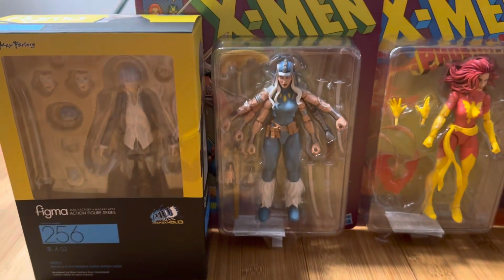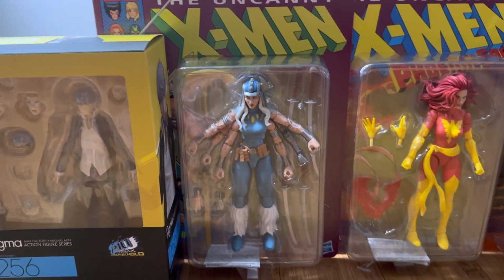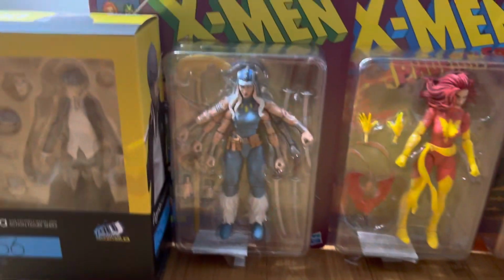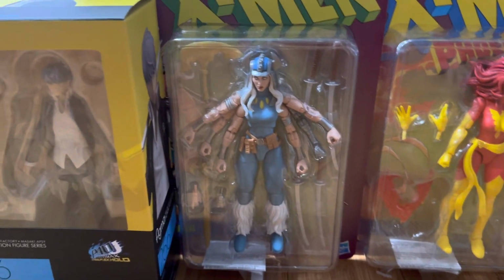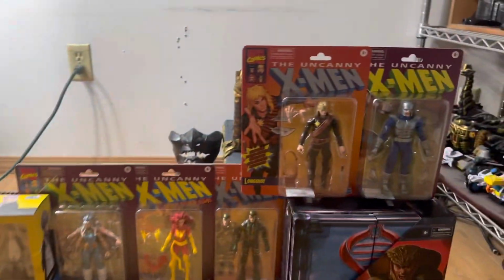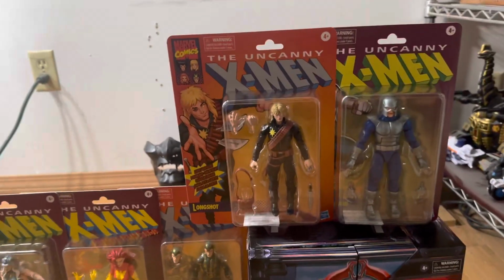And to save the best for last, I managed to get Marvel Legends Spiral. She's one of my favorite X-Men villains slash antagonists because she had the most unique power set, like the six arms with her swords and her dancing handstands, which I appreciate. I really had to buy all of these since the older X-Men are way better than the new ones we got.